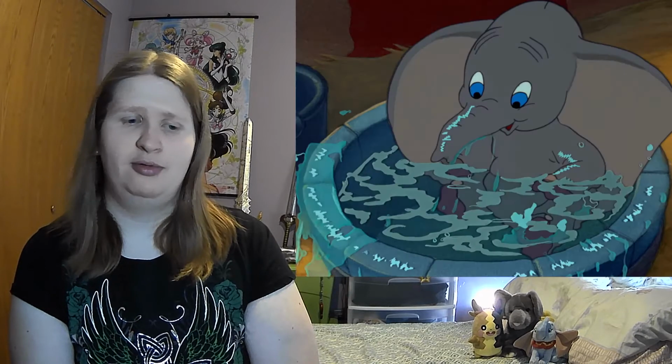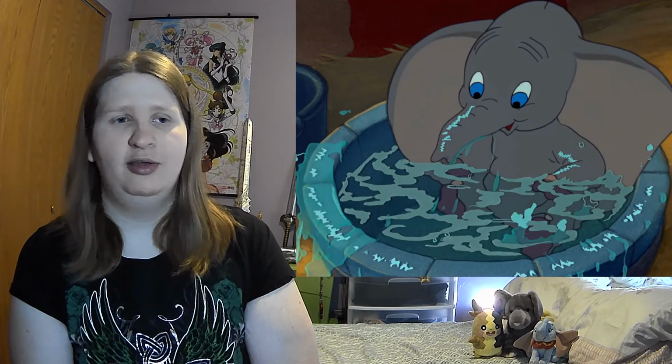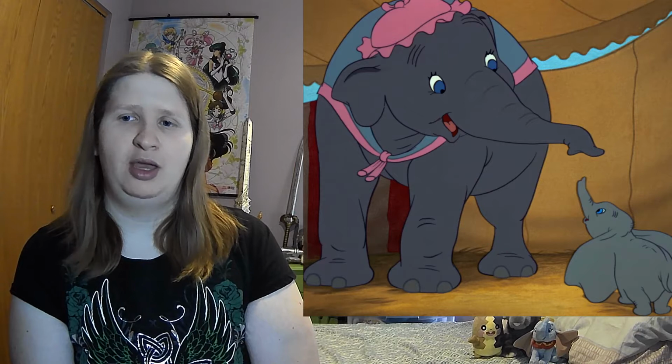Then we get the adorable scene of her bathing him, or him taking a little bath, and them interacting, and then we get the annoying humans that make fun of Dumbo because he has big ears, and that results in Mrs. Jumbo spanking one of the kids, which I'm just like, yes, I approve, because the kid needs to learn manners, or in my opinion he does.